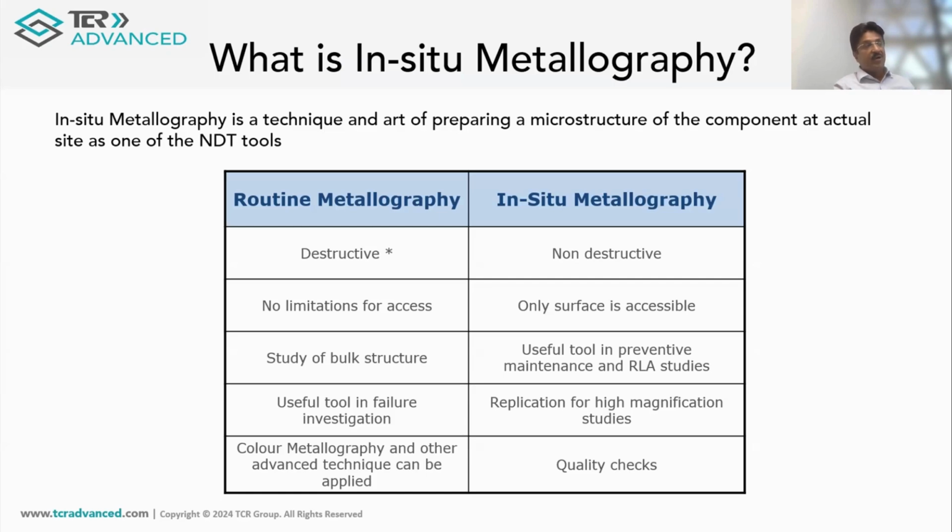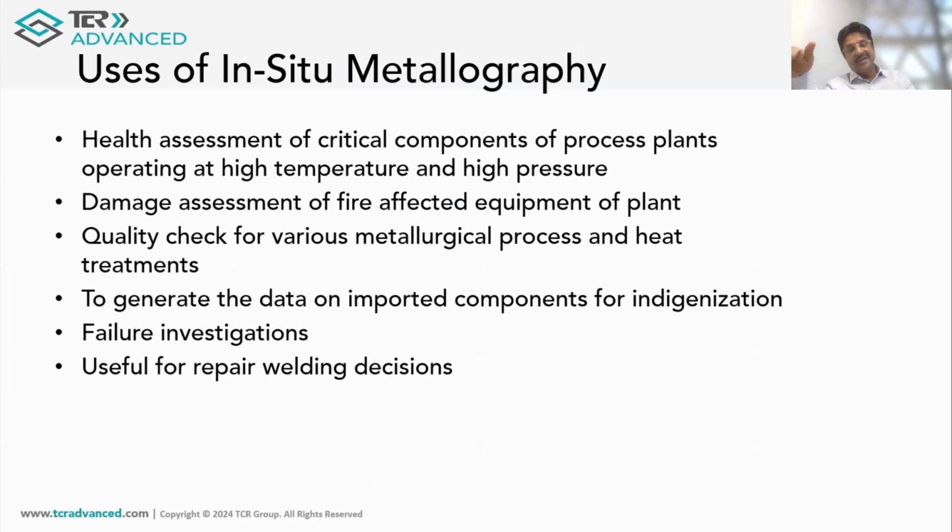And it's very useful in finding out the remaining life assessment of the equipment, plus the early warnings of different onset of damage, where you can improve the process by guiding the plant. And hence there are different applications of both the metallography. I'm not going to go into the details of this, but the major useful aspect of in situ metallography is health assessment of critical components of process plants operating at high temperature and high pressure. This is very routinely done.